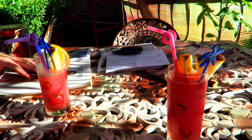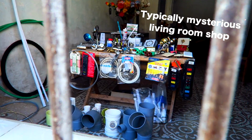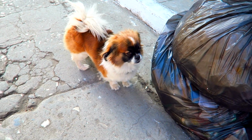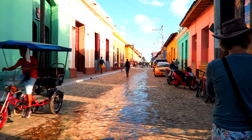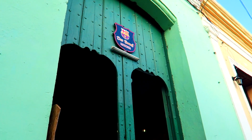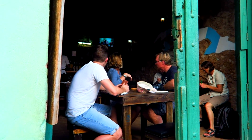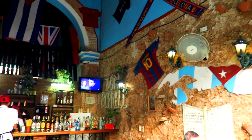We're staying in a really lovely another kind of B&B, which is called a Casa Particular, and the host seems really, really nice. We've already had an amazing juice, so now we're going to go out and try and find some lunch. Here's our restaurant of choice, the Barcelona restaurant apparently. There's been a lot of Spanish football here.